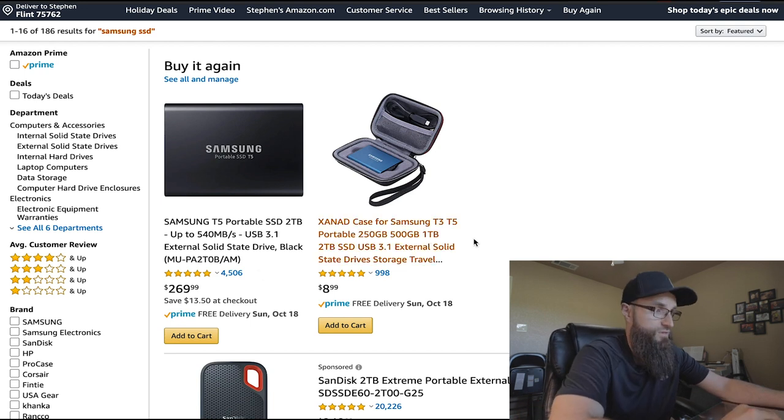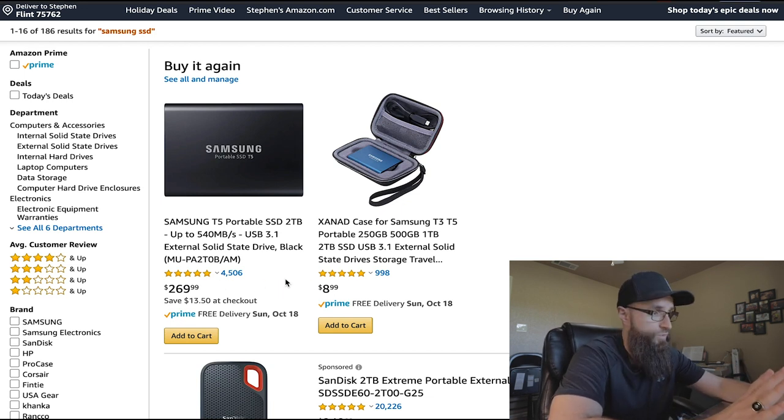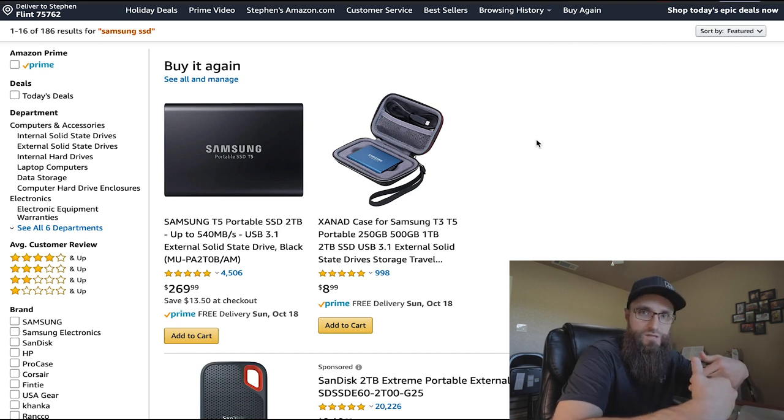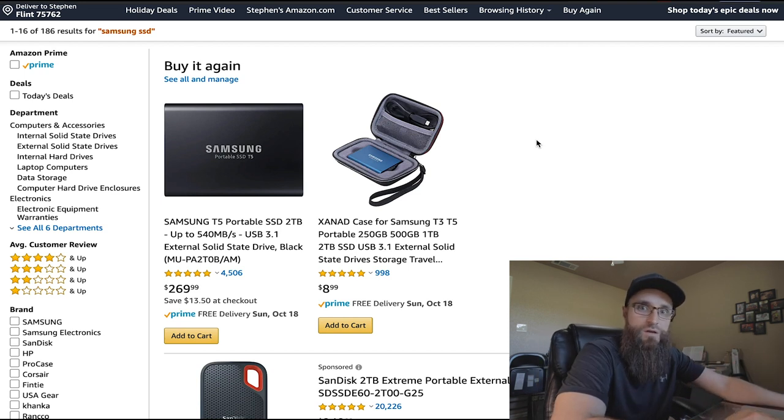So yes, and see, you look at the price difference. The Samsung T5, and you can do all the research you want, this is the best one that I've found. This is the one I highly recommend. $269, and it's 2 terabytes. So if you don't want to get the 10, 12 terabyte hard drive, you can use this for a while, and it'll do, especially if you're just doing photos.